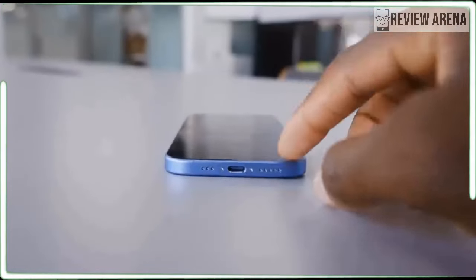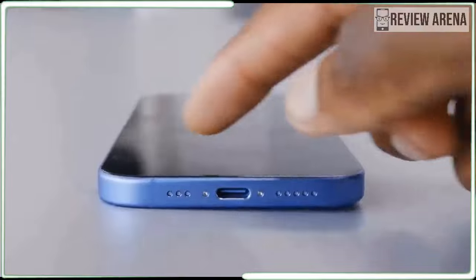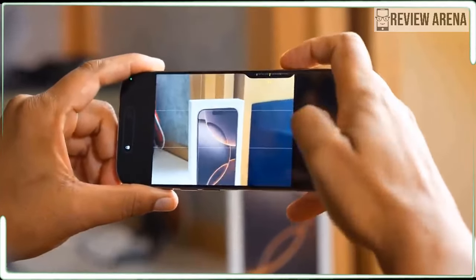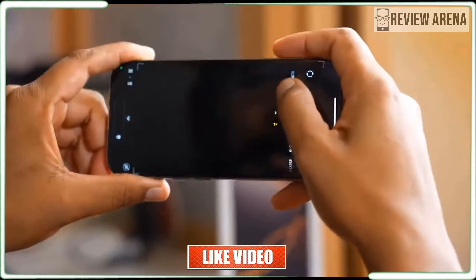I found it easy to launch straight into the camera, and I like that you can press and hold the camera control to record a video. Though, if you take your finger off the button, the video stops. I wish you could customize that.